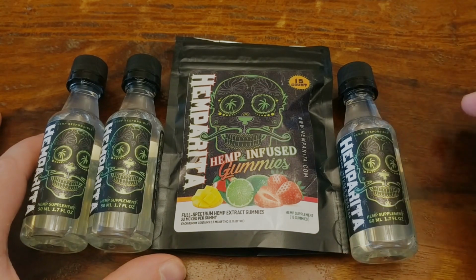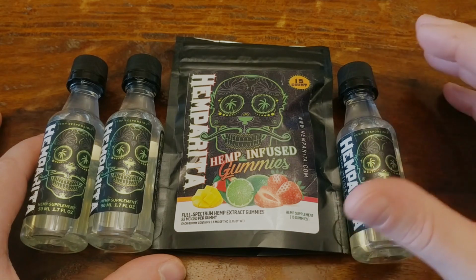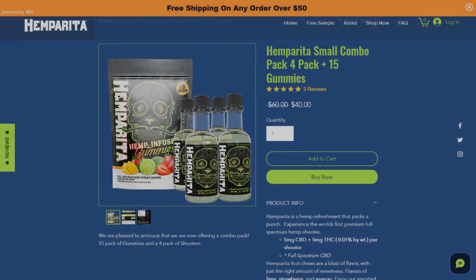As far as price goes, all 4 of these shooters and the 15-pack of gummies cost about $40 as part of a combo pack, and that's not bad at all, considering it's hard to even find normal CBD gummies for less than that, let alone with this much THC in them.